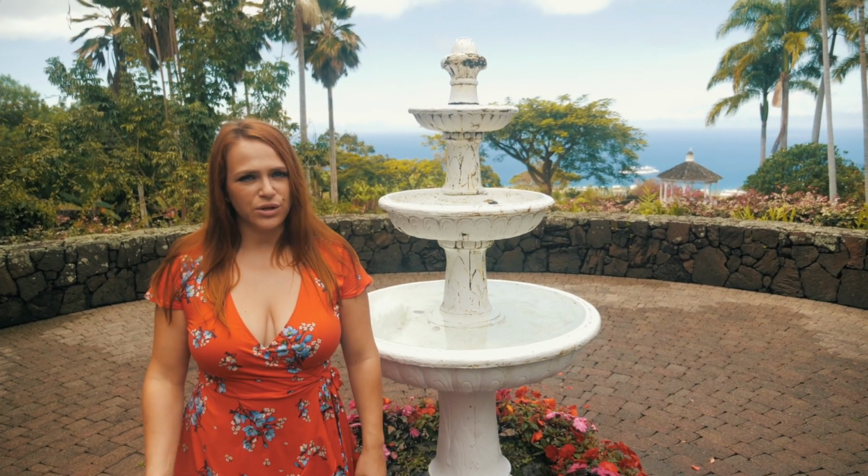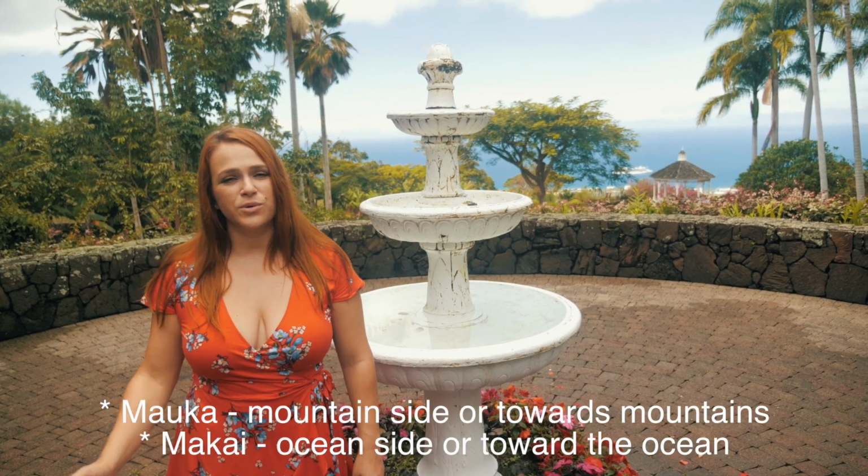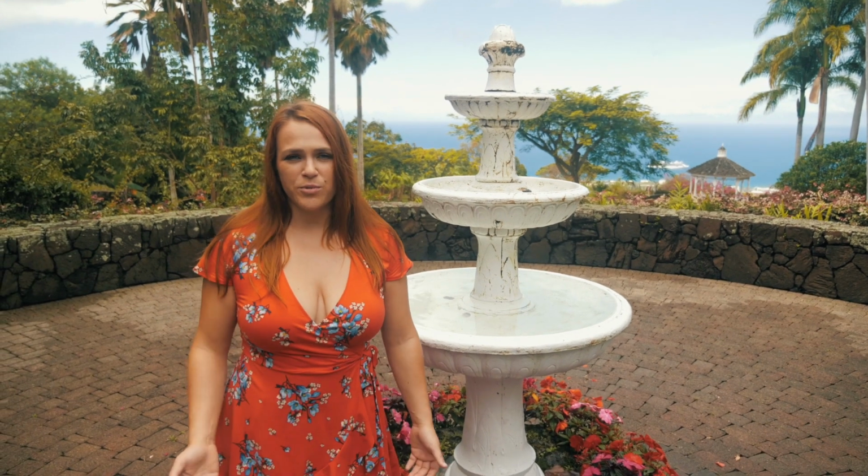This farm is fairly new. It was opened in 2001. Mauka means towards the ocean in translation from Hawaiian. It is a 31-acre farm, and on 17 of those they grow coffee.